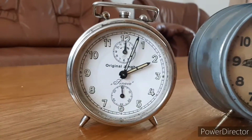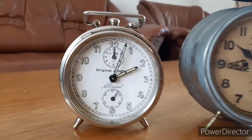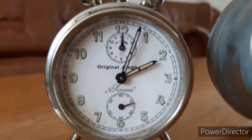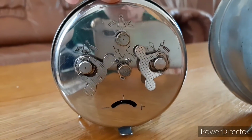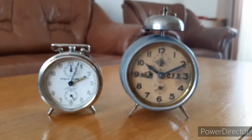This one is a little newer. It was made specially for the Sinaia train station. Sinaia is a city in Romania. Here you can see it says Sinaia. And this one runs perfectly, and I am very happy to have it in my collection. Also, here's the back. So let's continue.